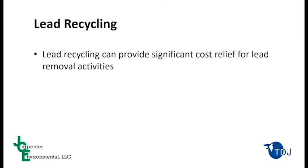Lead recycling can provide significant cost relief for lead removal activities, and most operators of firing ranges are well aware of this. There are many professional lead reclamation companies that provide services, and they will adjust, just as a salvage company will adjust their cost for demolition based on the amount of scrap that's available on a property.